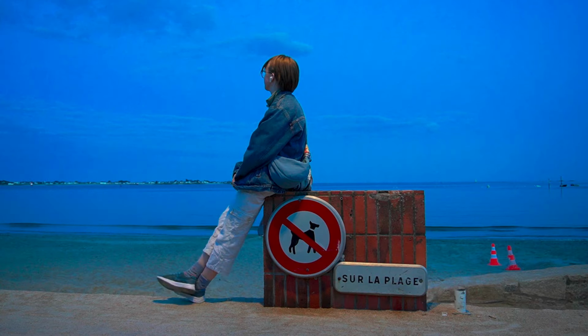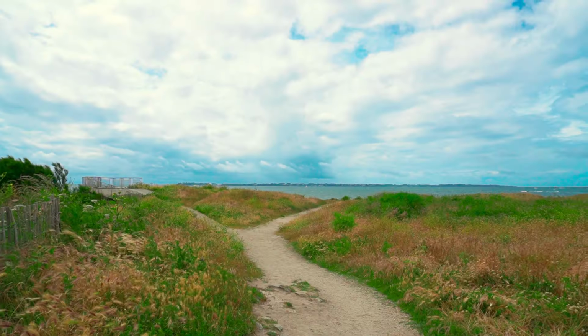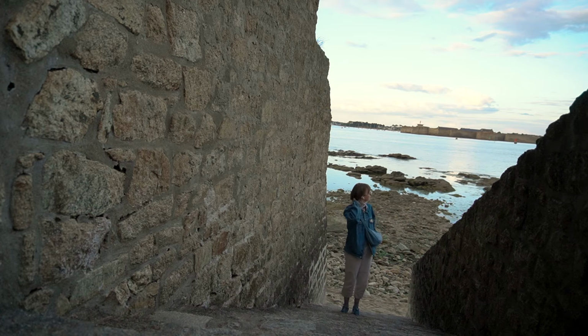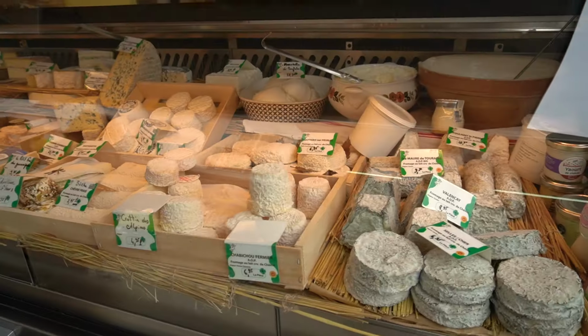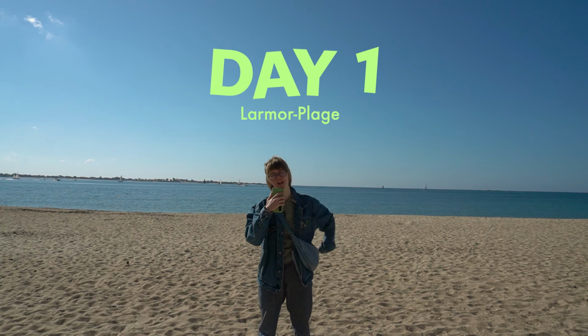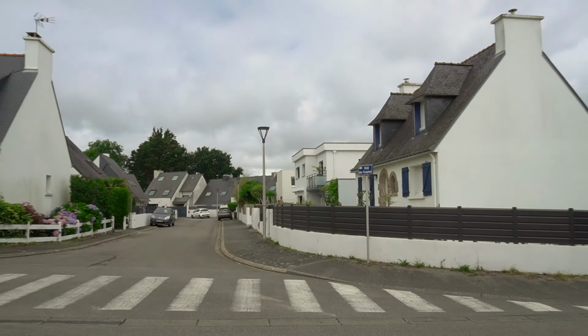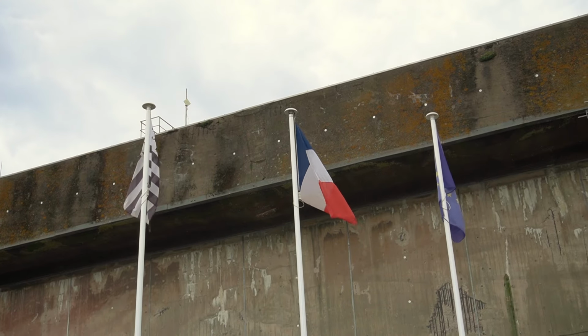Have you ever imagined living in a small town in France? Because I have, and I also got to experience it. So, how is it? Welcome to l'Armor-Plage. A city, a town, well, a commune. A commune in the Morbihan department of Brittany in northwest France.